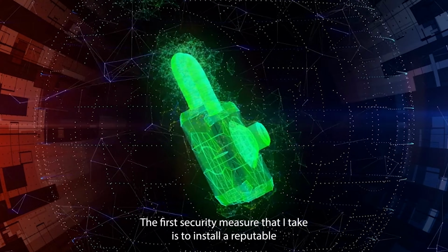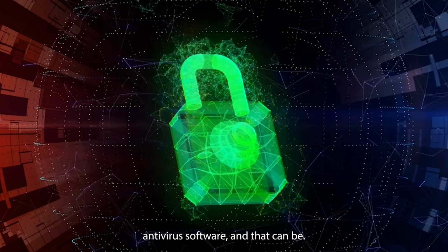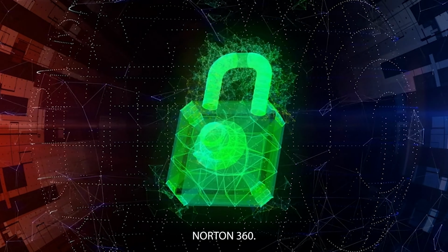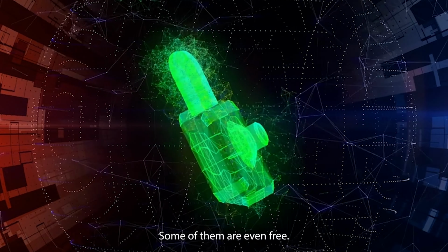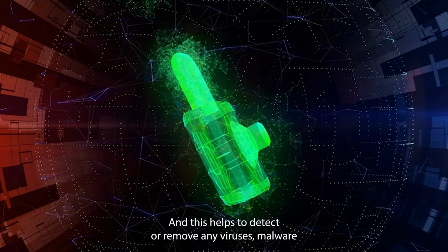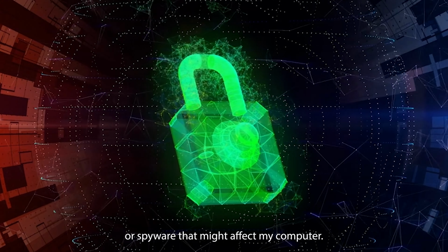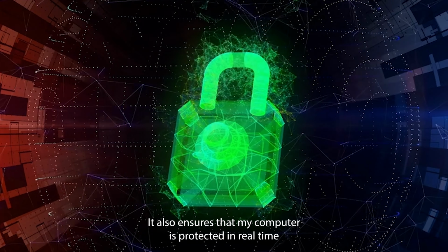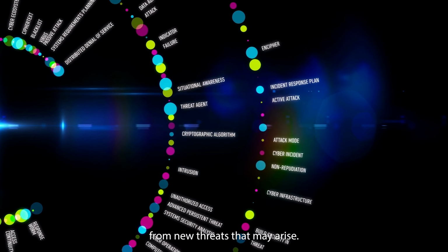The first security measure that I take is to install a reputable antivirus software, and that can be Norton Antivirus, Norton 360. There's plenty of them out there. Some of them are even free. And this helps to detect and remove any viruses, malware, or spyware that might infect my computer. It also ensures that my computer is protected in real time from new threats that may arise.